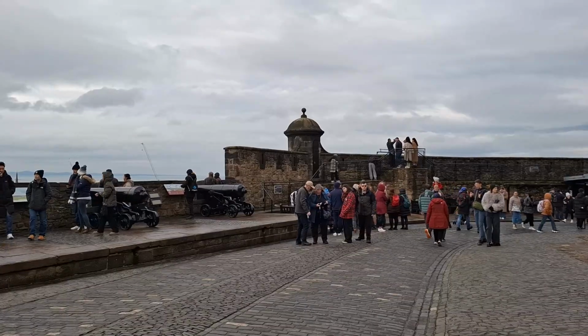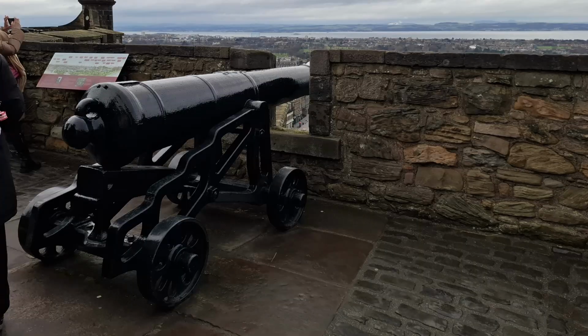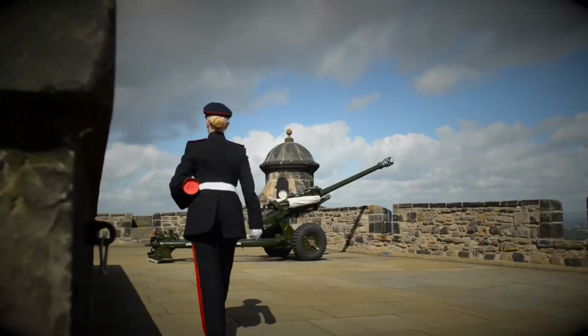But now that we're finally in, here's the main plaza space that any castle must have. Cannons. More cannons. And even one that still fires every day. Oh, it's closed on Sunday. Well, here's an official clip.